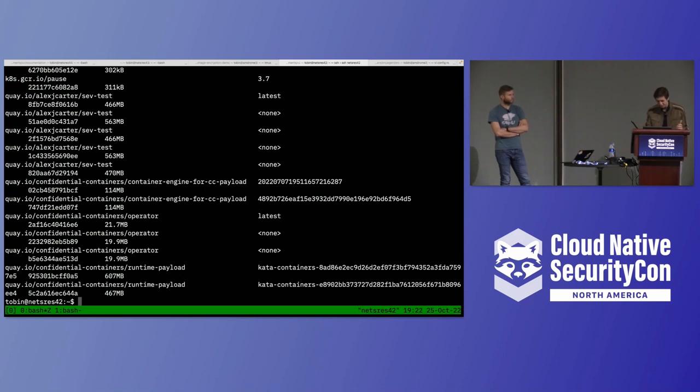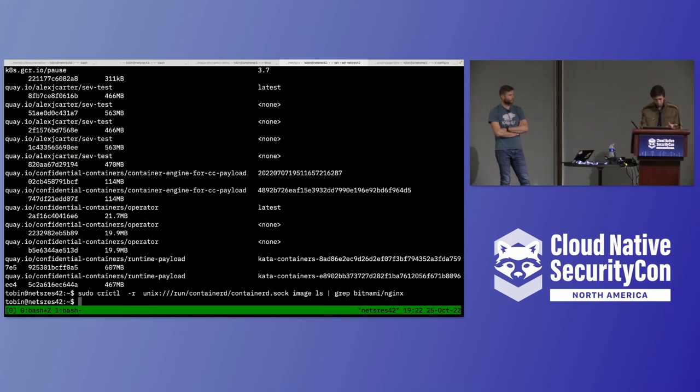It doesn't quite fit on the screen. So let me then grep for the one that we were just doing. And you can see nothing shows up. So this container image was not pulled on the worker node. This container image was pulled by the Kata agent inside of the VM. And when you use an encrypted image and you're pulling inside of a confidential guest, that starts to give you some pretty powerful guarantees about who can access that image and how the data will actually be processed by it.